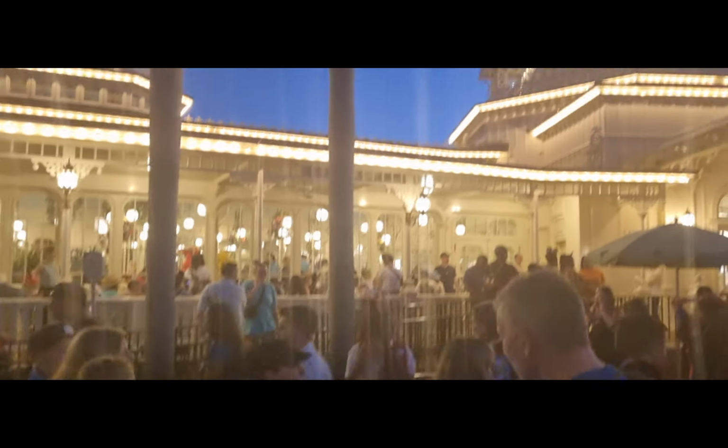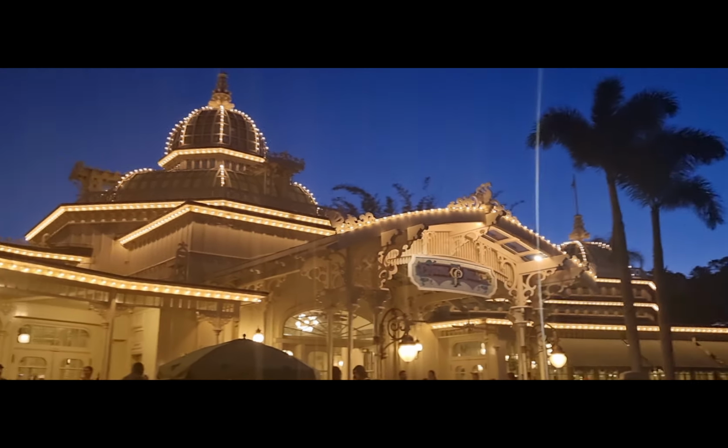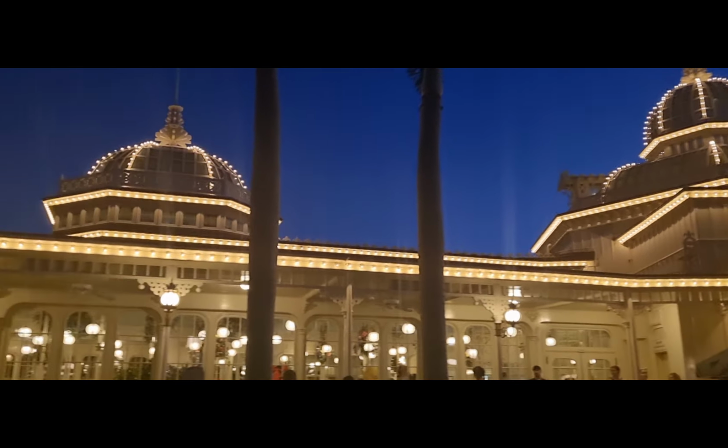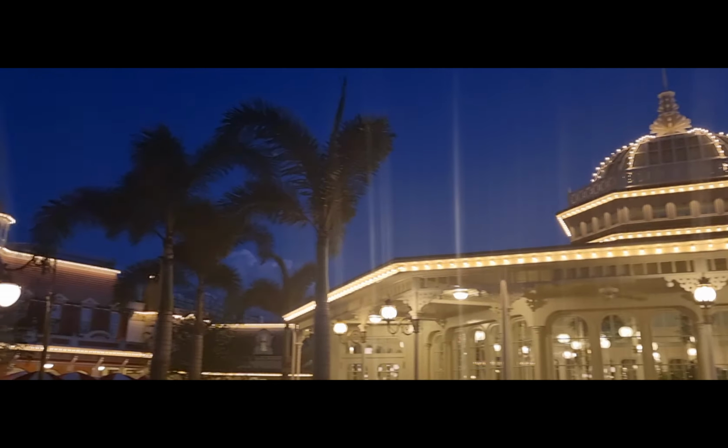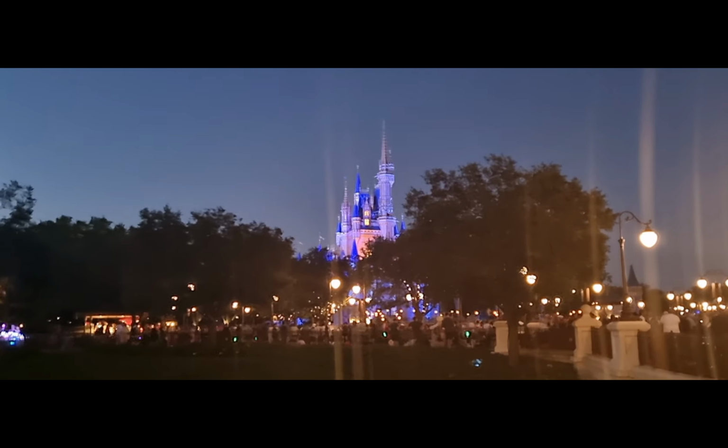What I love about this is, if I switch the camera around, you get to see the area lit up and it's really pretty. Really, really pretty. All the lights. This is what I remember from being a kid. Everything lit up. And then we've got a really nice spot, hopefully, to see the fireworks.